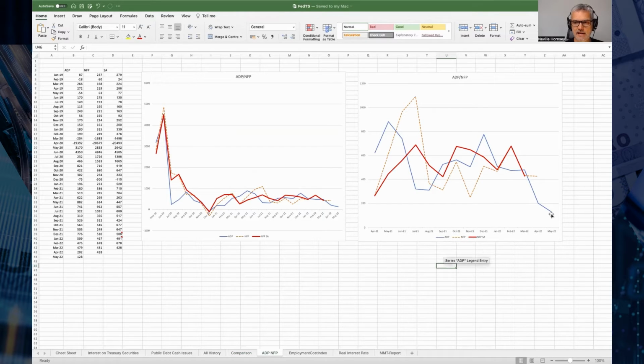The ADP yesterday came in a lot lower than expected. It came in at 128,000. So we could expect the non-farm payroll at least to come in that way, or it could diverge from the ADP once more, and essentially maybe ADP will be revised higher in the coming months.